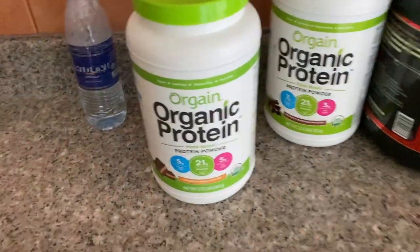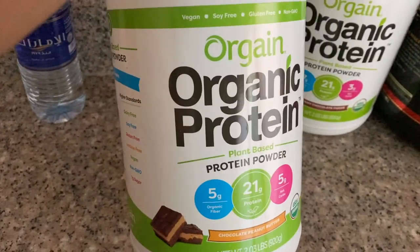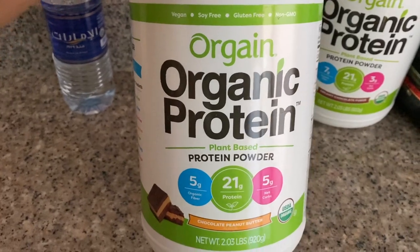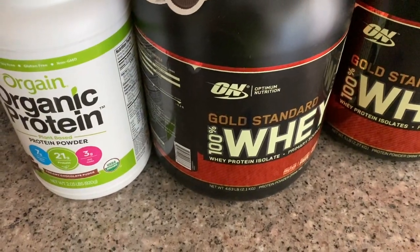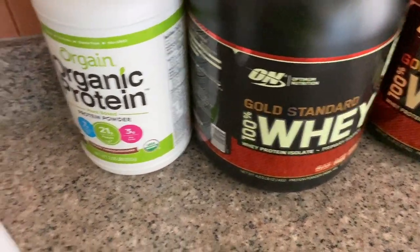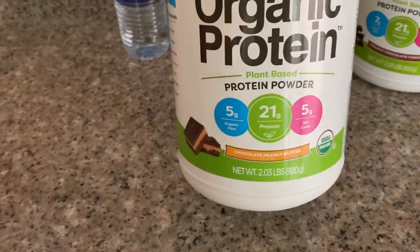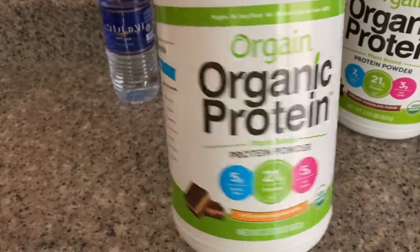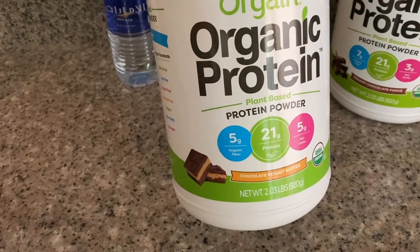For those of you who haven't watched my previous videos, this is a protein shake that I take when I am looking for nourishment. Along with this one, this is my protein shake that I do when I just want protein. And this is also the protein powder that I use when I do my protein smoothies. So this is the one I'm drinking this morning to give me some nourishment.